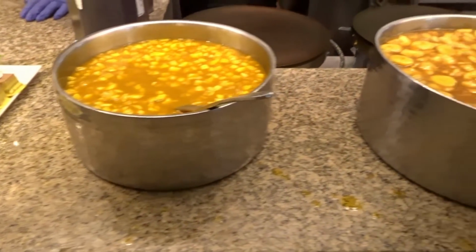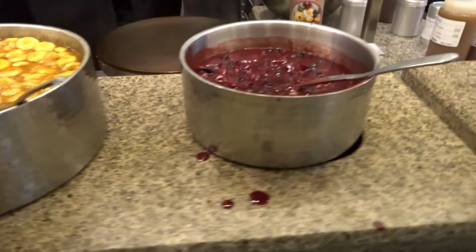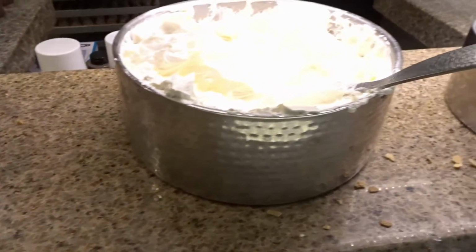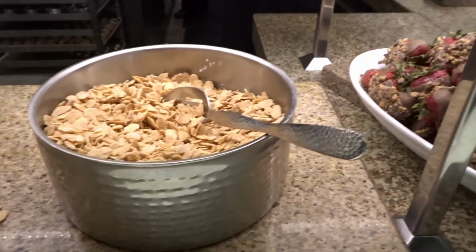You can choose any of the sauces, Nutella, cinnamon, and everything. Here you also have the fruit toppings that you can add to your crepe. Your toasted shredded coconuts, whipped cream, and candied almonds to go with your crepe, or to eat as is, whatever your preference.